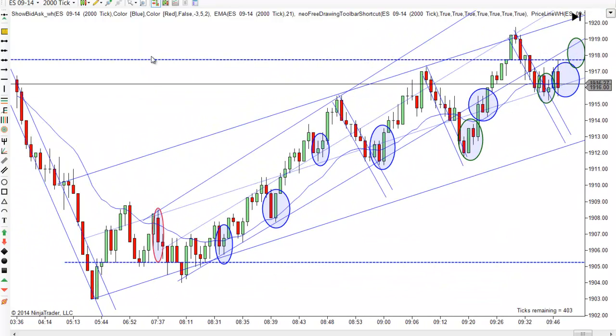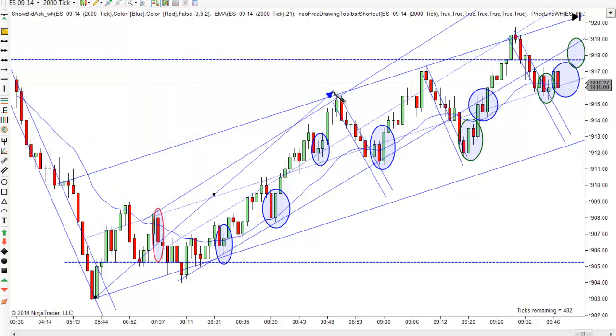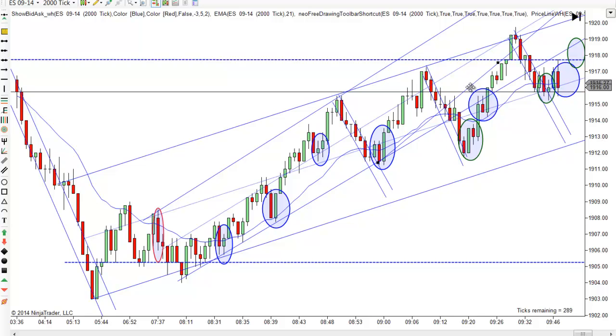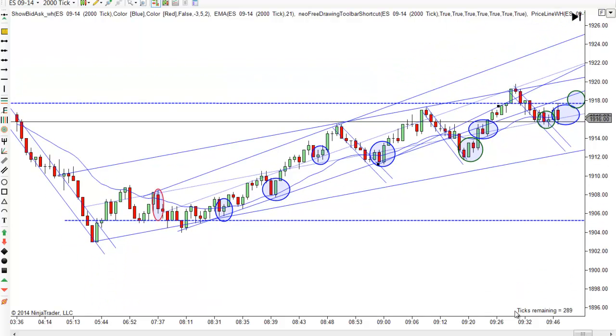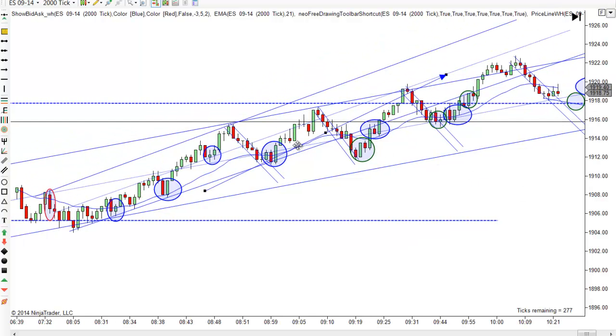I would actually probably call this the first move up. So once you got a correction here, and you might have even started here because really the rally started here, but if you do that, you can see that's exactly a perfect measured move. Let's say you did use this one.